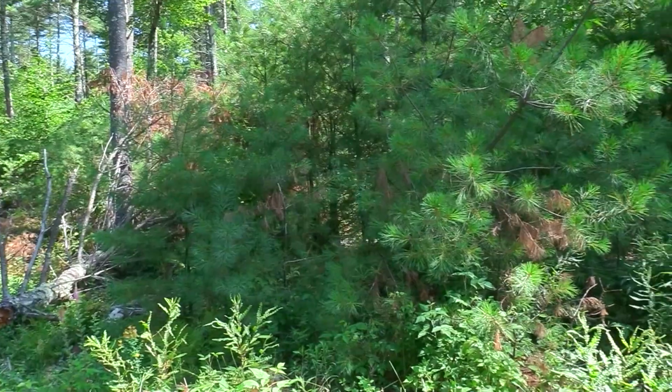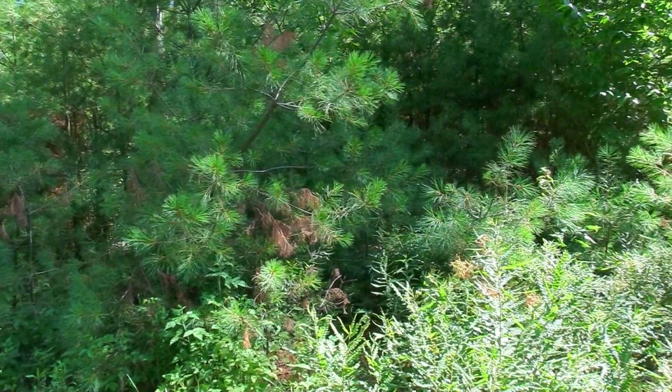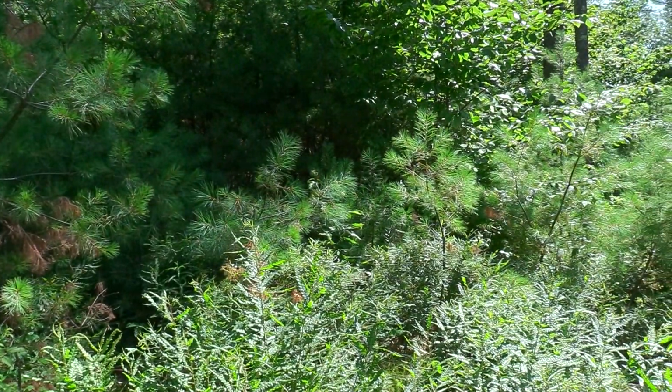I just jumped a doe out of this stuff right here. I had a feeling there was probably a good bedding area there, but I still haven't seen much sign for bucks at all. I've seen just one rub so far back over in that corner. I'm going to keep on poking around.